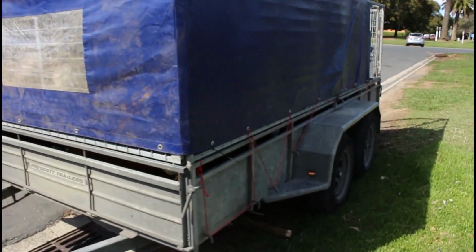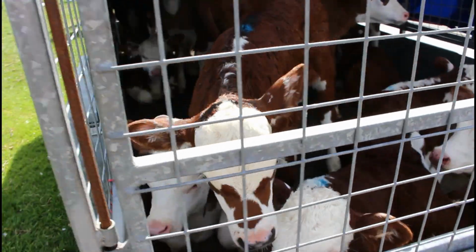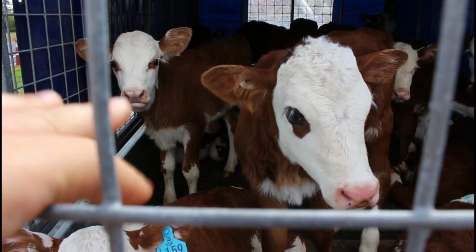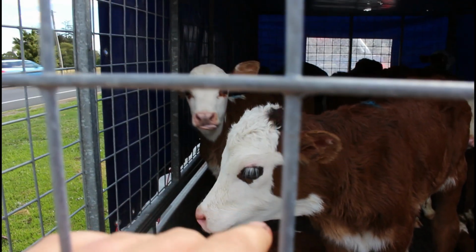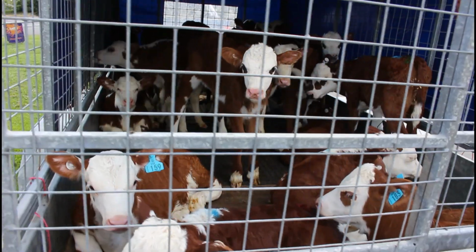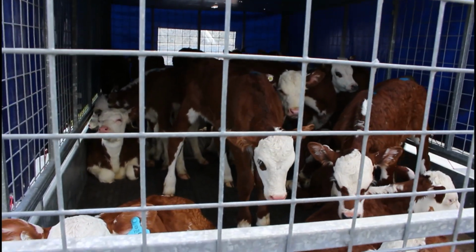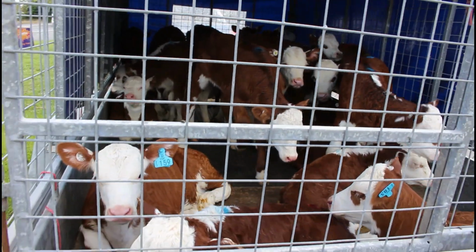We've just stopped now on the way back home just to check on them, and they're all looking pretty good in the trailer. So I will see you guys when we get home and unload them. It's a bit windy, but we have stopped just to check on them. A lot of them are sitting down, but that's okay because there is quite a lot of room in the trailer. Yeah, there's my little special calf over the back. Poor little bubbies are hungry, so I can't wait to get them home to give them some electrolytes. It's been a big day for them.